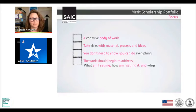And again, I'm going to reiterate this. I've said this like 4 times, but it is really important. You don't need to show us everything that you can do. Just show us what you're really passionate about.